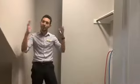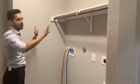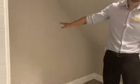Obviously, we have to use our imagination. Washer and dryer. We do have your shelf set up. We do have additional space here. You can have your cleaning supplies over here, but we also have a bunch of storage space over here. This is great for holiday decorations.